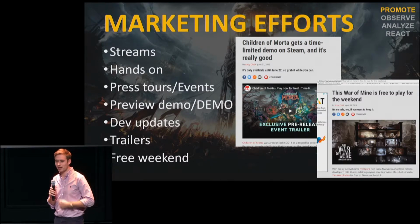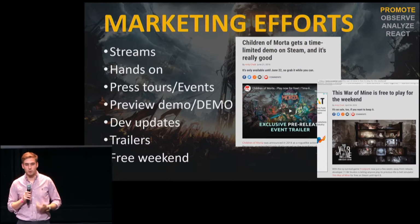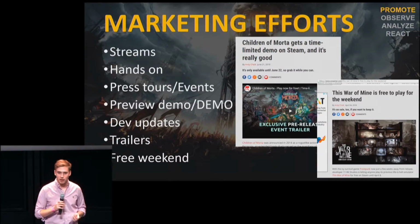Other things like hands-ons, so presenting your game to press directly, of course, good idea. Press tours, so packing with a laptop and going through the media, is an excellent and actually very effective and cost-saving activity that you can do. Events are also very important, but it's very easy to fall in a trap of going to all the events in the world. Basically you spend half of your time going through the events everywhere, and it's fun. Everyone likes to drink beer and talk with intelligent people, but sometimes you need to limit the events as well.